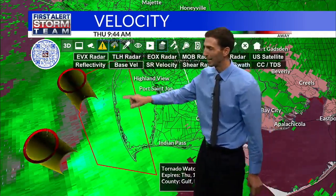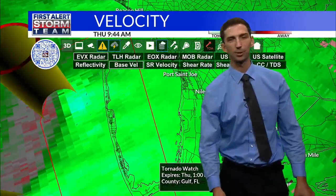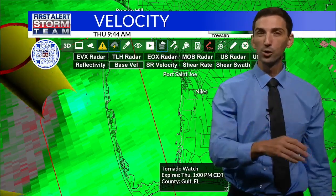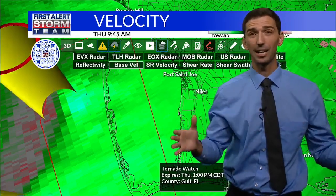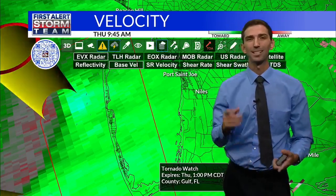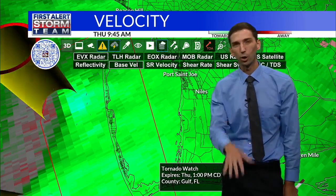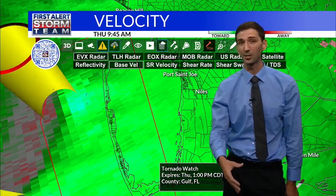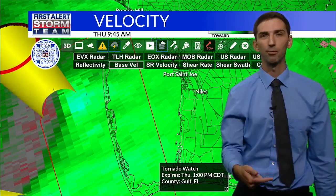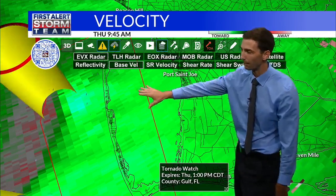But right now, you need to be in your shelter. If you're anywhere out on Cape San Blas, you've got to be in your shelter. That's interior room, lowest level of your home, most walls between you and the outside as possible. If it can be a bathroom, that's even better. If you're going to the bathroom, take with you blankets, pillows, something to cover yourself up. You want closed-toe shoes, boots, something like that as well. If you're hit by a tornado and you have to walk out on debris, you don't want to be doing it in flip-flops and sandals or no shoes. Put shoes on, get to a safe spot if you're out in Cape San Blas.